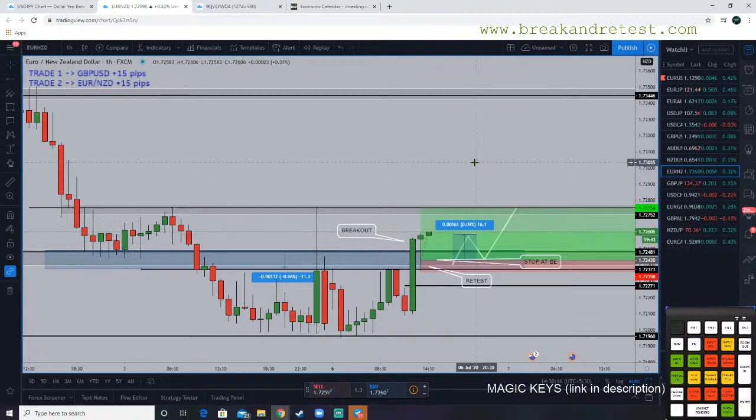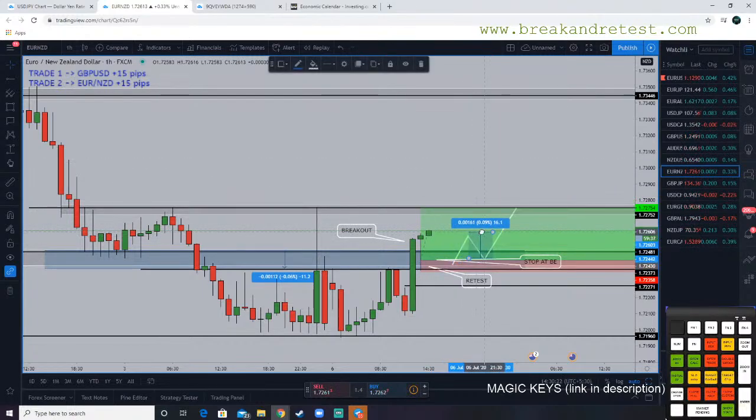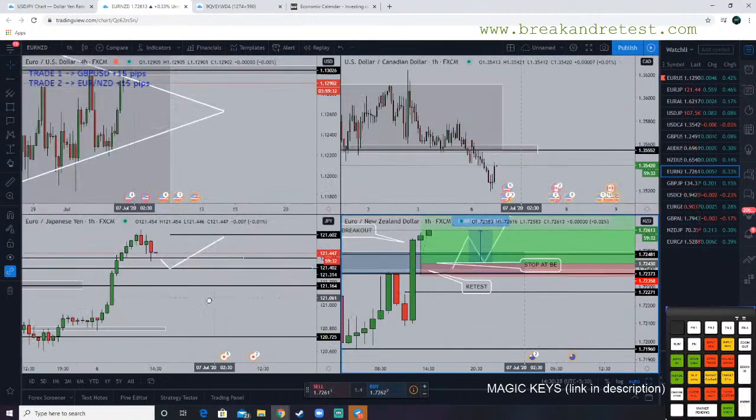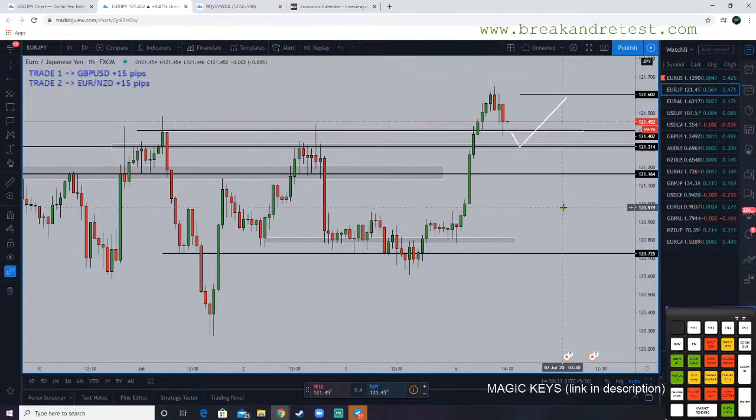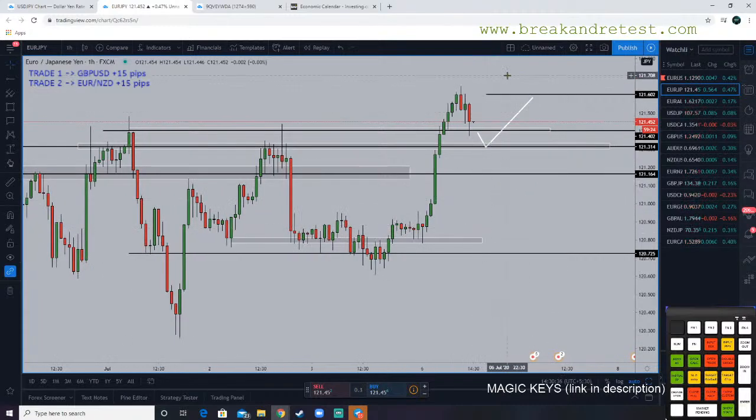Can you look at Euro JPY? We can, of course. As I said on EJ, price can still continue to the upside, but I wanted price to come lower at this zone. Why? Because we have most of the rejections at this level. This is only 1-2 candles here, and I want price to come deeper to make the retest to continue up.